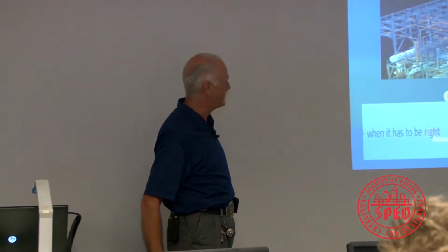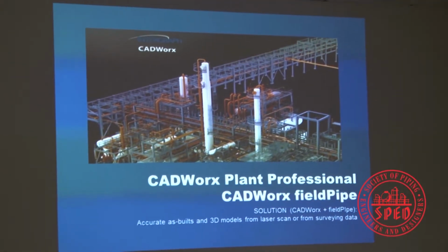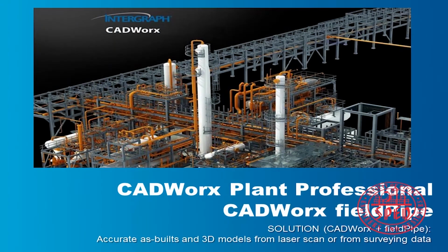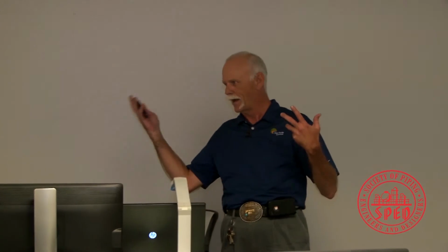Now, I had hopes to be able to bring in a nice, pretty machine that feeds well, because what I'm going to show you a little bit is the new CAD Works Fieldpipe. Works on top of our CAD Works and direct modeling. It's spec-driven. What this technology does, it works twofold. One is I can tie it to a total station, shoot the piping in. Other is work with the laser cloud data.